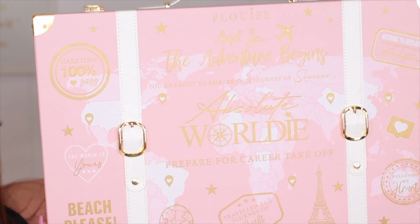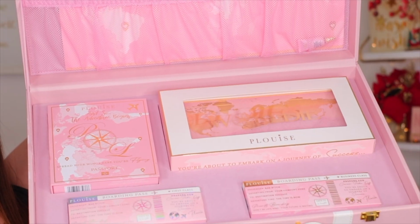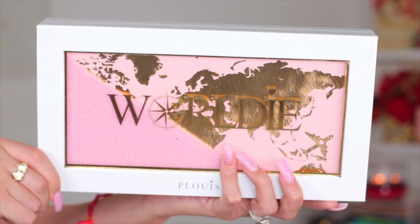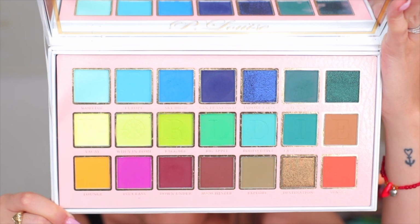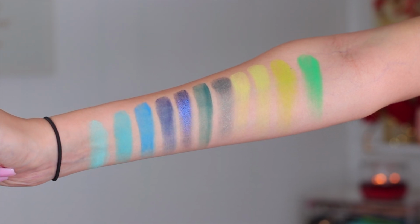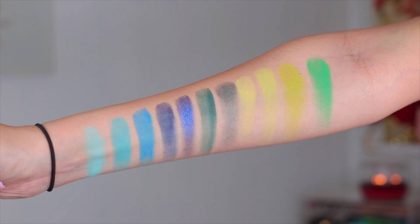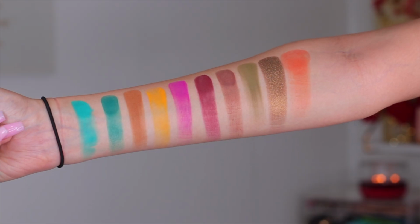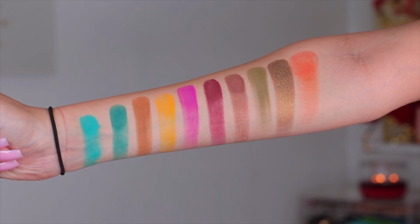Okay, you guys, jumping into today's video, I wanted to start off by giving you an overview of the collection. So here's the suitcase and everything that comes inside, and then we have the WORLDIE palette. Look at me, I did some swatches for you guys. Swatches to me are not something that justifies the pigmentation of a palette. I feel like swatches look terrible. Right now I'm like, ew, I would never buy a palette that looks like that. But the shadows on the eye perform amazing.